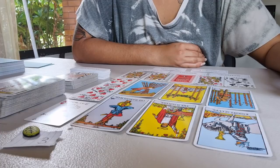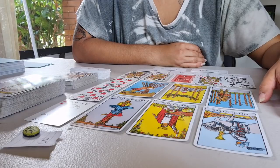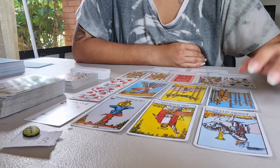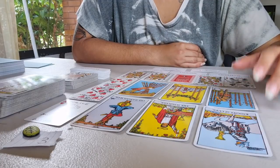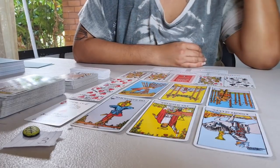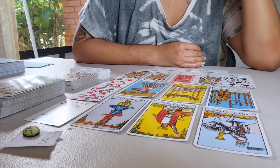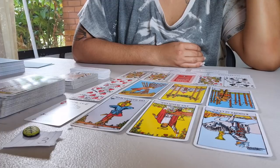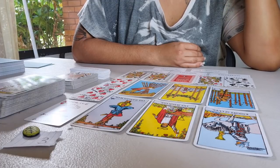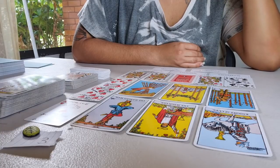Wow, very keen to rush in. I wouldn't be surprised if you don't hear from this person. This is just their sexual energy, but I'm picking up a lot of excitement in general, and that enthusiasm card, and with the Knight of Swords, I feel like this person just really wants to rush in. A clue for some of you might be that this person is quite creative. They're good with their hands in general. They're quite passionate in general as well.